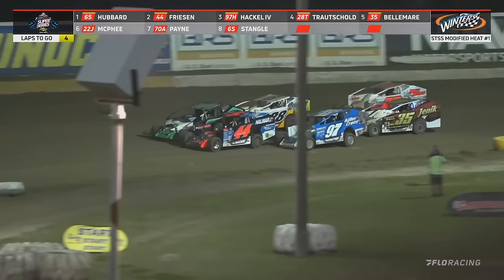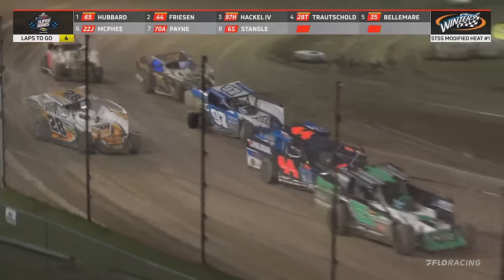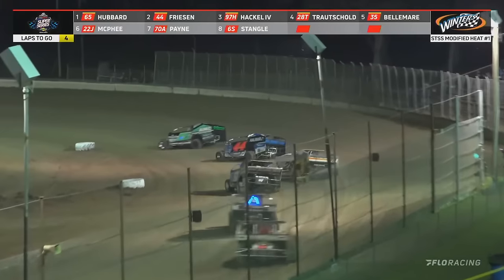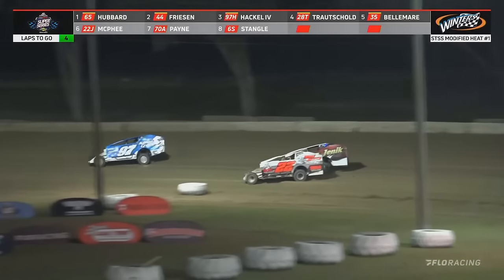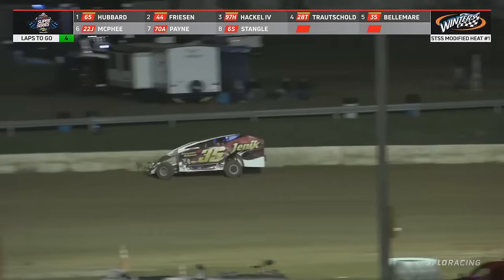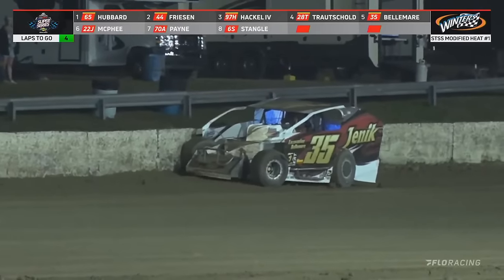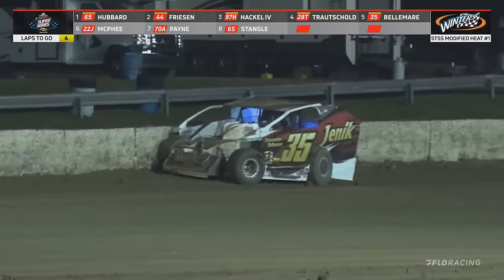Leader picks the top lane. That is Austin Hubbard and Friesen alongside. There's where you want to keep an eye. Troutchild gets a good jump here on the start. Troutchild sneaks around Bobby Hackle, and just like that, Mike Troutchild into a BA Custom Headers redraw spot, and McPhee gives Belmar a shot, and that might not have been an accident. Yellow lights are going to come on.